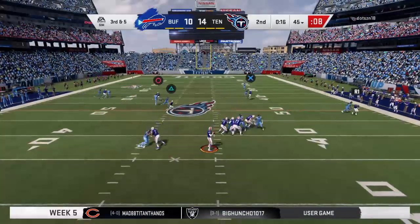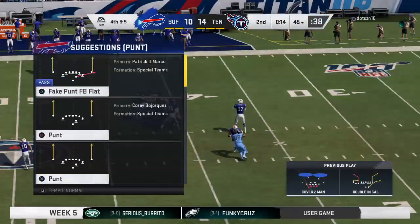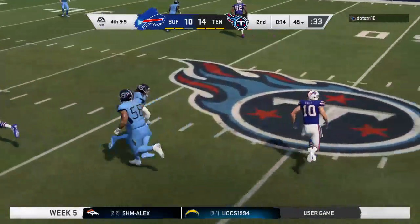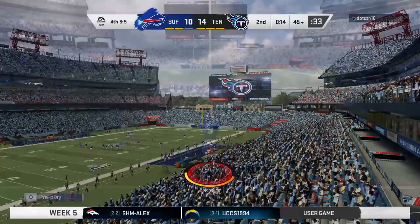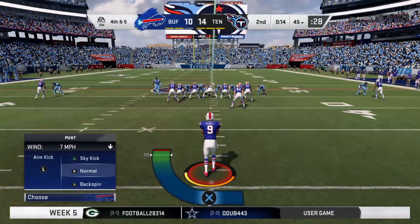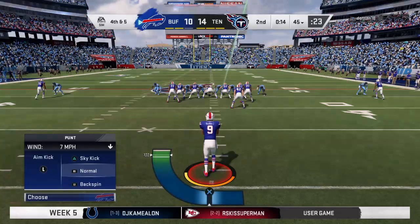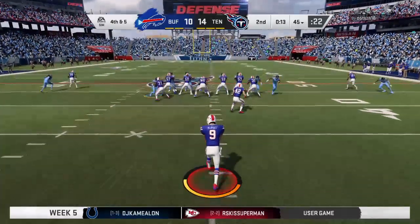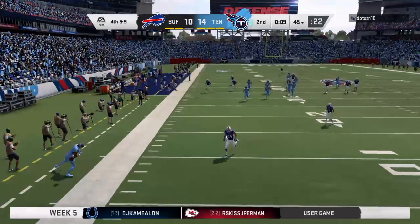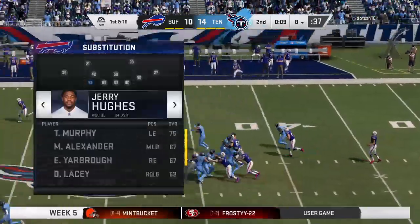Working out of the shotgun. Here's Allen. That'll be incomplete as the clock will stop with 14 seconds remaining. On 4th down, on is Corey Bojorquez to punt. Back deep, Adoree Jackson. Only 2 punts for him last week in the loss as he gets this one away. The Titans take over 1st and 10 at their own 8-yard line.